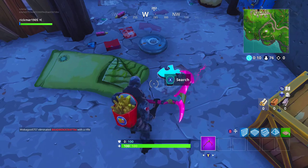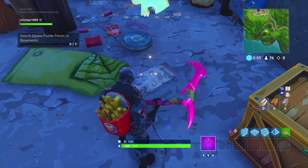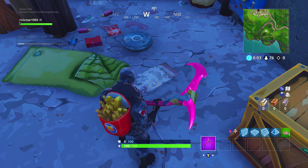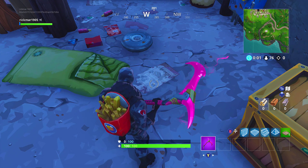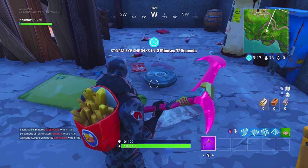So there's the first jigsaw piece. We're just going to collect that. So that's the first one we've got. We need another 6. I'm going to show you a picture that contains 12 locations, guys. They're all pretty easy to find.